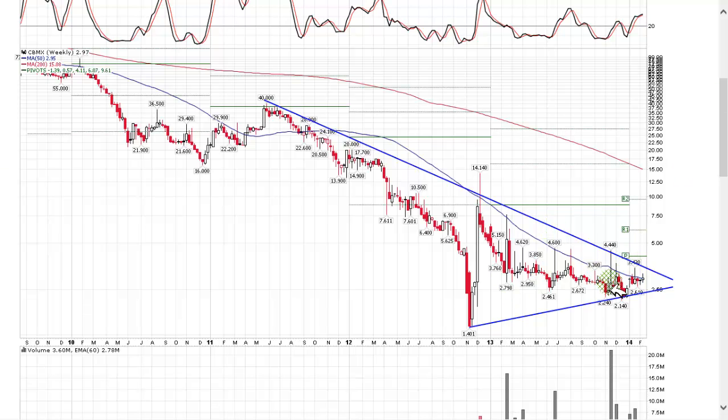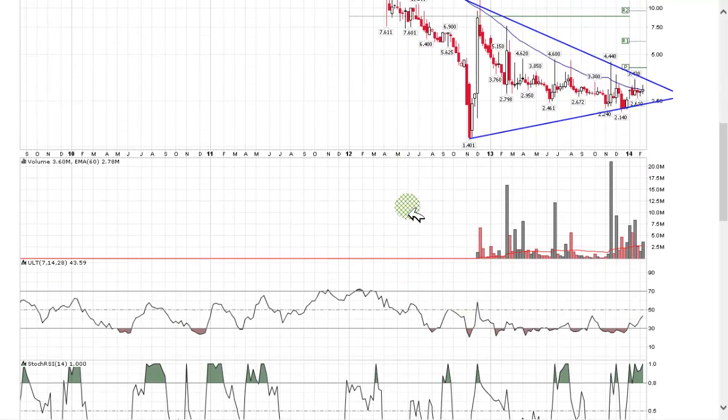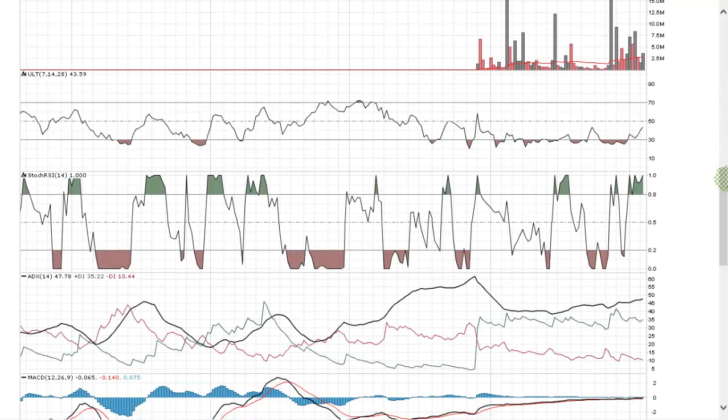Good pennant formation setting up. I would be a buyer of CBMX. This is a weekly chart on a pullback to the lower band of the rising uptrend channel, or on a breakout above and a close above this downtrend line. The stock remains in a long-term downtrend, but is in a tight consolidation.